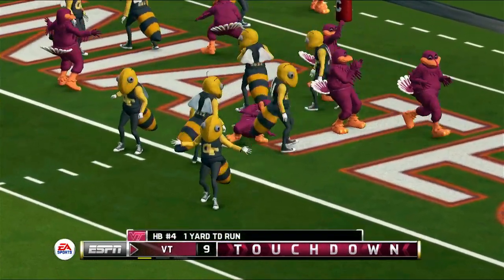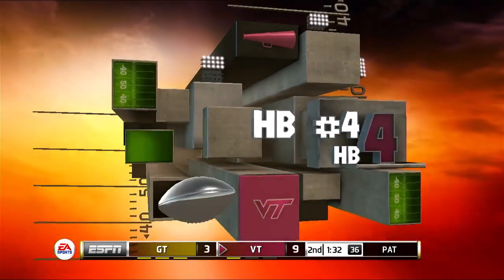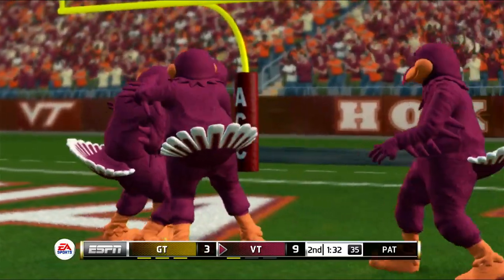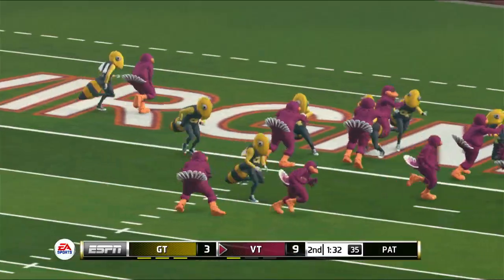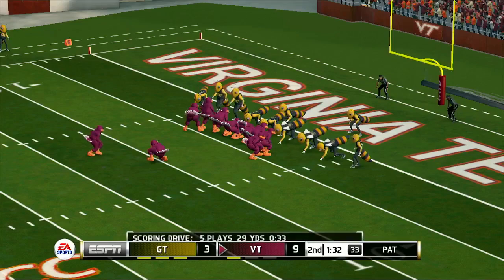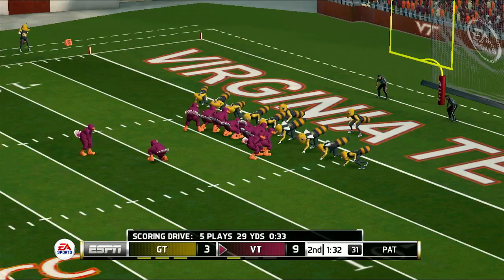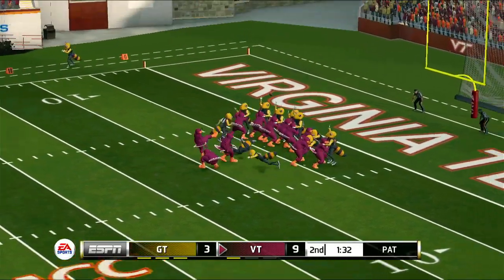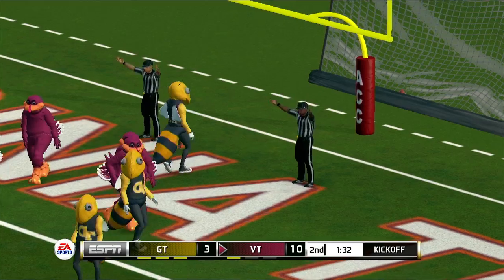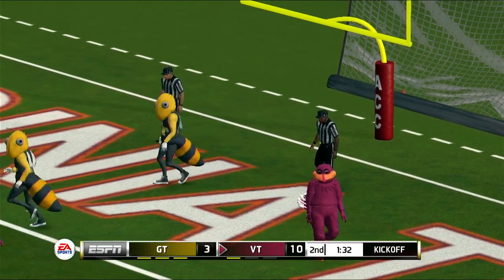Touchdown, V-Tech! Took it in for the score. Yep, he punched that in from a short distance. He had great blocking up front on that play. And he converts the extra point. A 4-play, 21-yard drive, and a touchdown as a result.